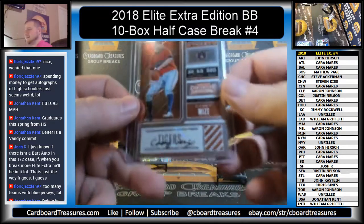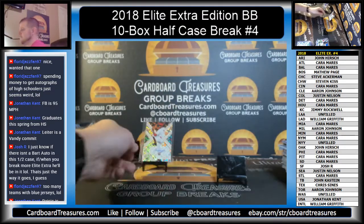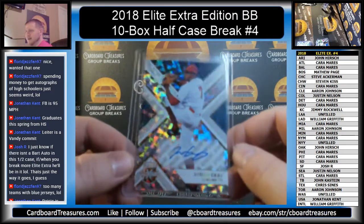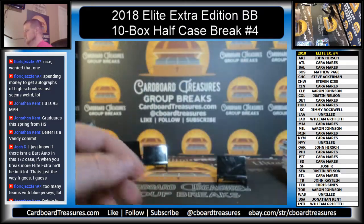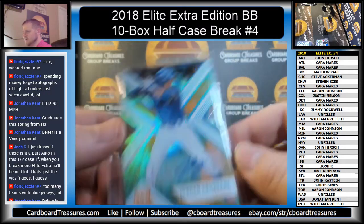Start over here. Casey Mize, Optichrome Auto. That was 33 of 40 for the Tigers. Josiah Gray, 1 of 1 auto, Cincinnati Reds. And Jordan Groshans, 4/5 die cut auto going to the Toronto Blue Jays.